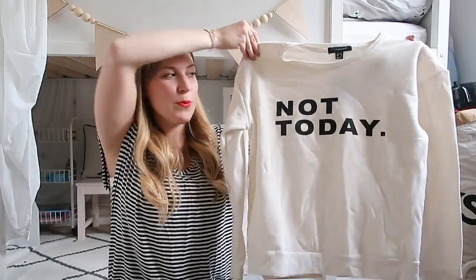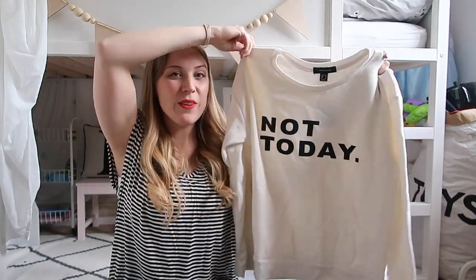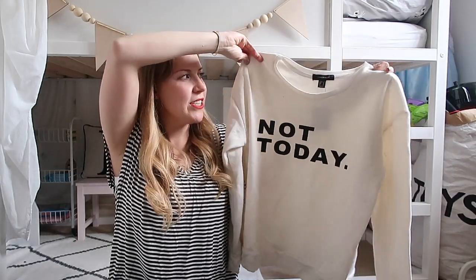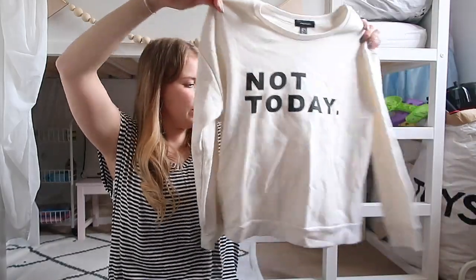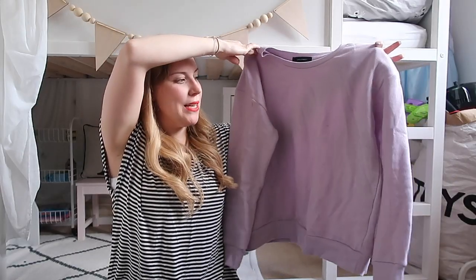I am quite enjoying a sweater at the moment. Topshop have some really good ones in and I have a couple of them. And then I spotted these in Primark for an absolute bargain. So this one has "Not Today" written on it and it was only £5 and it feels really soft inside. We'll see how it lasts with a wash, but it looks like it'll be a good fit. Very oversized. And then I also got it in a plain purple lilac colour as well.